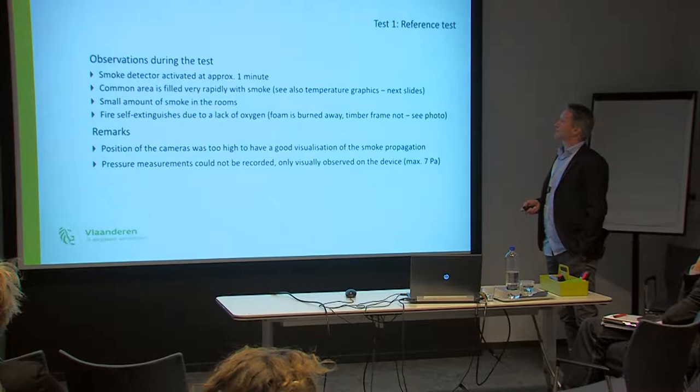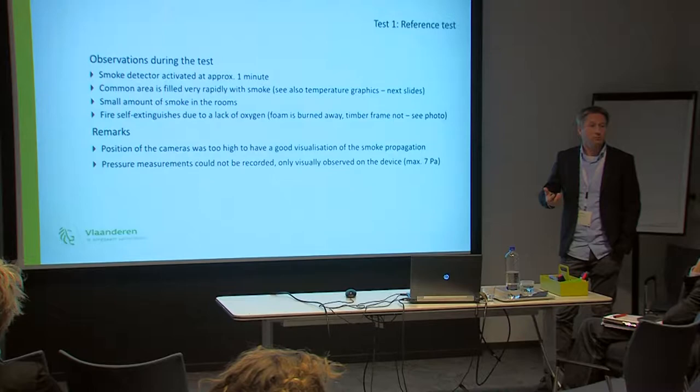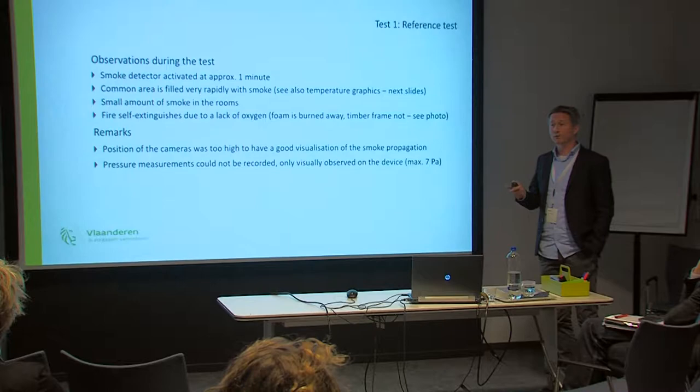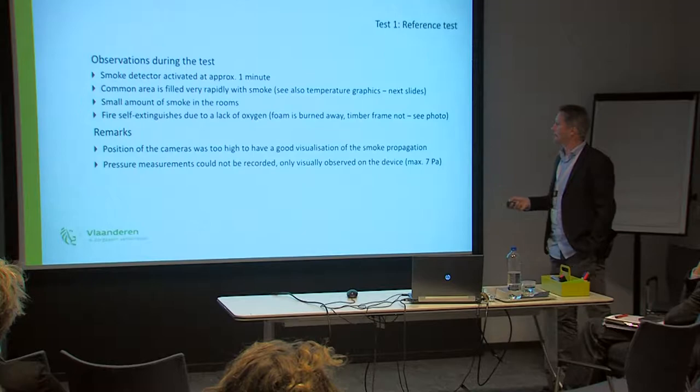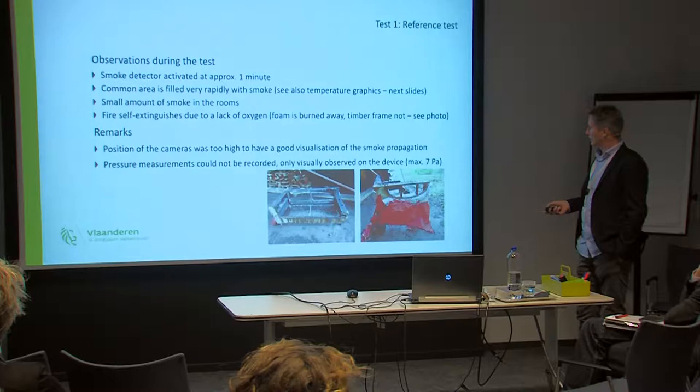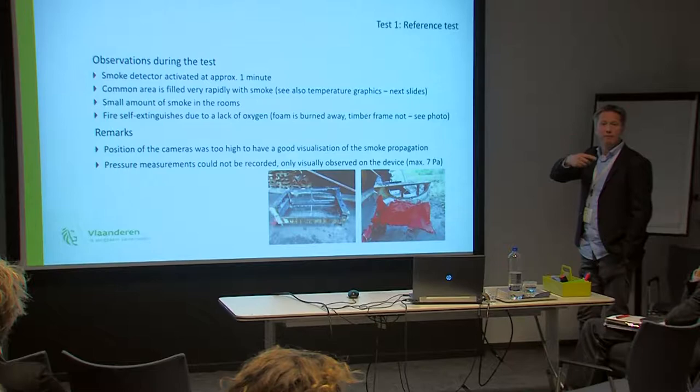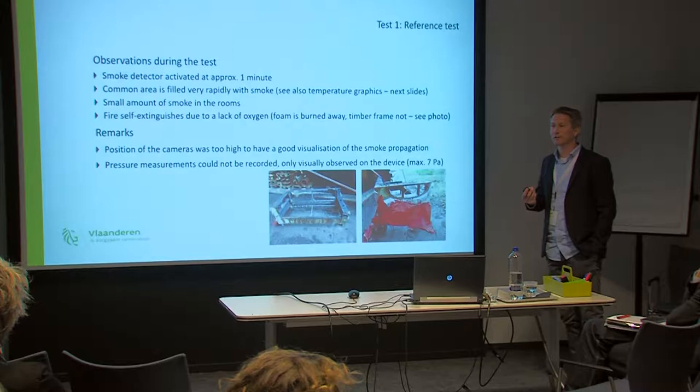We observed during the test smoke detection at around 1 minute. I think that is rather common. It filled very rapidly with smoke. I will give you some temperature graphics. A small amount of smoke in the rooms. So the rooms were closed, a small amount. And the fire self-extinguished due to a lack of oxygen. If you look at this photo, you see that the timber frame is still there. All the foam is gone, but if you look at the left side, the foam is still there. So you remember the presentation before lunch saying that if you have no oxygen, it stops burning, and you see it here, it stops burning.